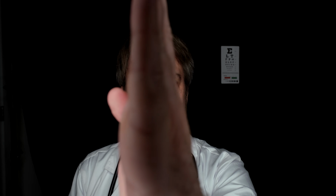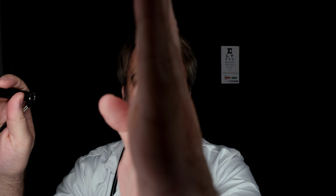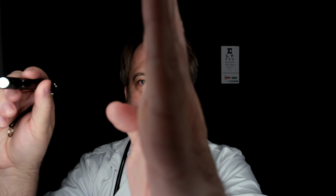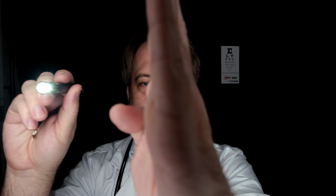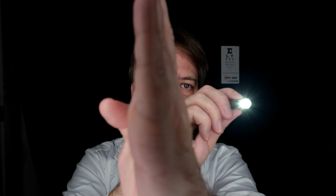Let me just grab my little light here. And what I'm gonna do, I'm gonna just hold my hand here between the eyes. And I want you to just look straight ahead for me, and I'm gonna shine the light into your eye, okay? Just keep looking straight ahead. There we go. Alright. Let's try the other side. Okay, perfect.